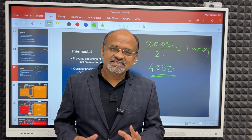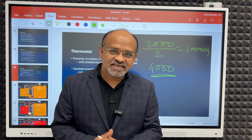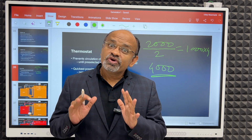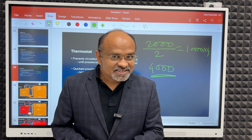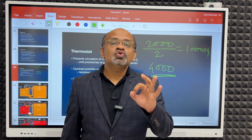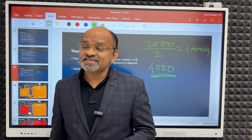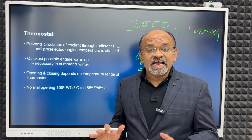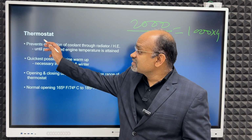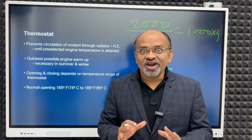And that is the reason a tremendous amount of heat is generated inside the diesel engine. And now do you know how much the temperature is? Yes, 2200 degrees Celsius. Now we will see how this device, the thermostat, helps the engine to keep it cool.